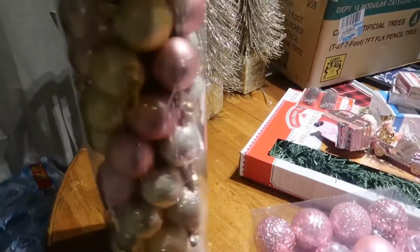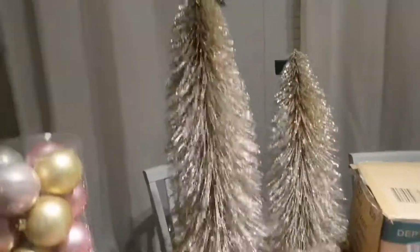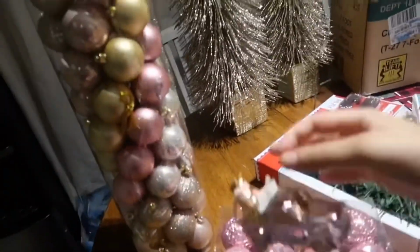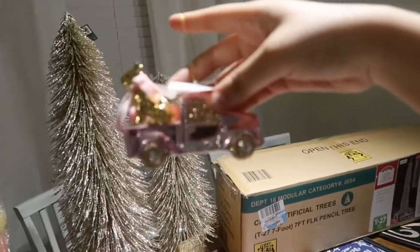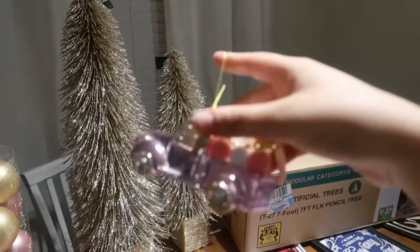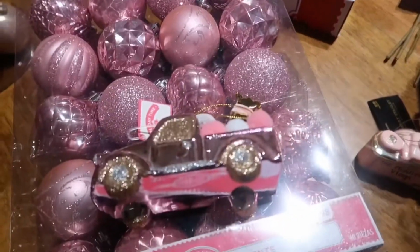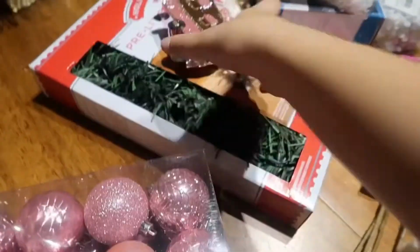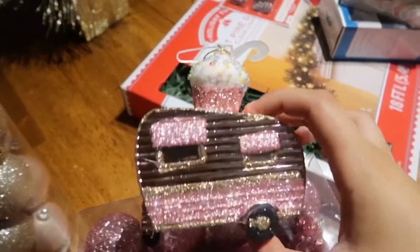This right here is Hobby Lobby. If anyone knows me before YouTube, I originally had a pink truck. I don't know why it's not focusing. So of course, I just had to get it. Got this one as well from Walmart.